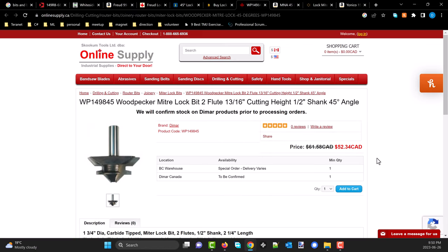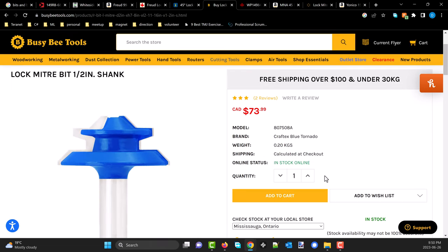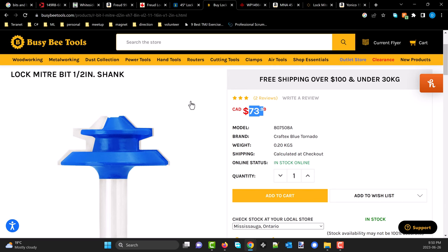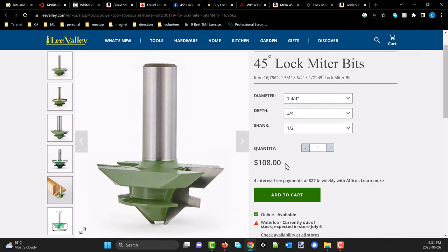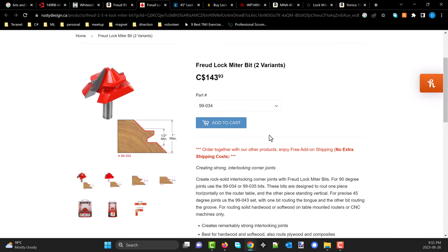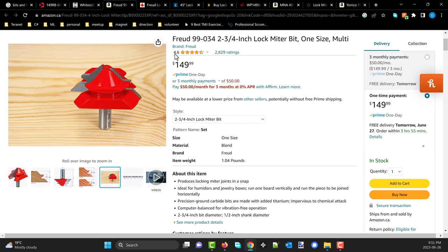When I start looking at others, there are still single bits in the $50 range. Busy Tools is kind of an industrial place, so this should be a decent quality bit, but a single bit is $74. Here we have Lee Valley, and Lee Valley is usually really expensive, but at $100, they're middle of the pack, because Freud, which is sort of my de facto standard, and primarily what Home Depot carries, has a single bit at $150.